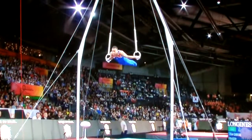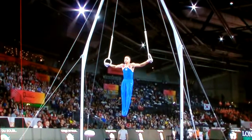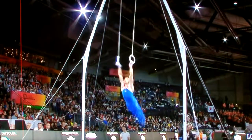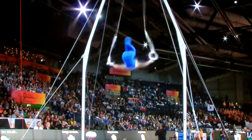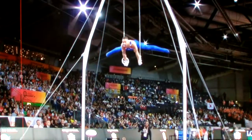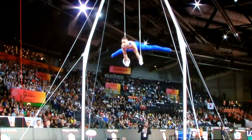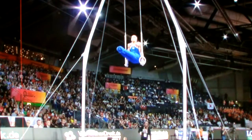The reverse giant into the Maltese position, and again, using every ounce of strength in that position. Swings the rings very well, Joe. Look, the double tuck, the double pike, back up, rise into a straddle top planche, and that's good. He had a little wavering in qualification, so that's better than what we've seen.